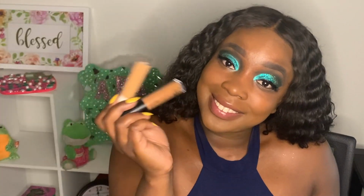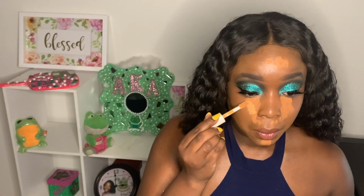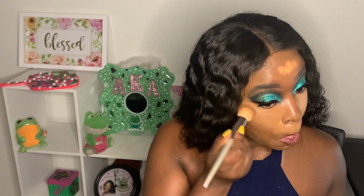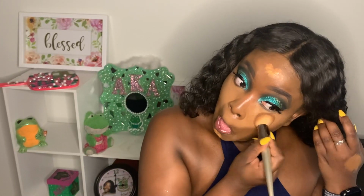Time to conceal, one of my favorite steps, and I'm taking two concealers by e.l.f. here in Deep Cinnamon and Medium Beige, and I'm just lifting and brightening and warming the skin with those. And of course, I am taking my flat top brush from the Amazon set that I told y'all about, for $11.99, and I'm just using it to blend in both of those concealers underneath my eye. And make sure, ladies, blend that all the way down. We don't need no flashback, we don't need no clapback, we don't need no nothing.